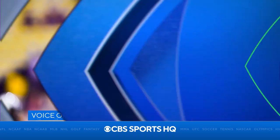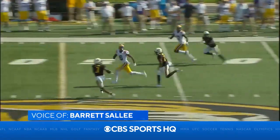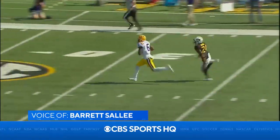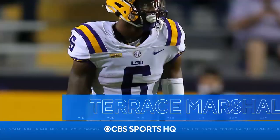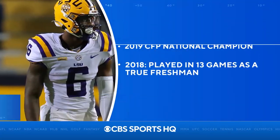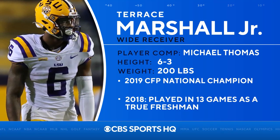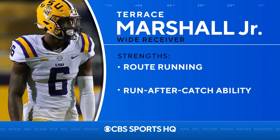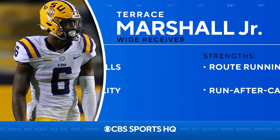His route running ability improved dramatically from his freshman season, and his ability to run after the catch caught opposing defensive backs off guard. He doesn't look like he's as shifty as he actually is, and that's going to make him a complete wide receiver at the next level. I think Saints fans know who I'm going to compare him to, and that's Michael Thomas. He's not as refined yet, but he could get there with time.